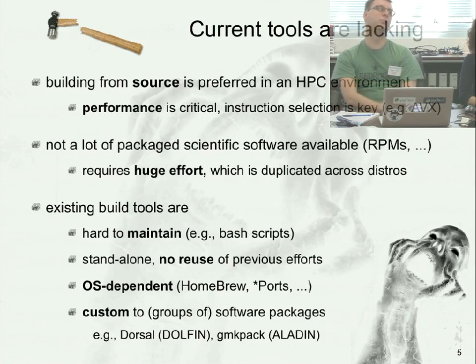There are some build tools out there. Most of them are custom to software packages like Unite. Some are OS dependent, so on Mac you have MacPorts and Homebrew and whatnot. Those tend not to include a lot of scientific software either, for the same reasons. Most of these tools are hard to maintain, so especially Stijn, who started the EasyBuild project, hates maintaining bash scripts because it gets really messy quite fast.